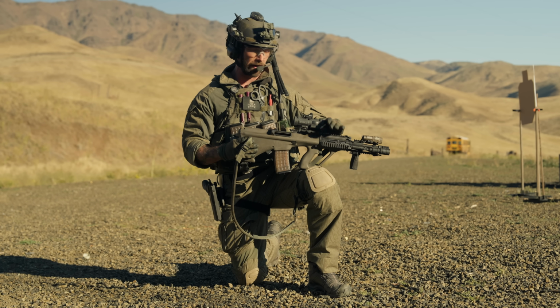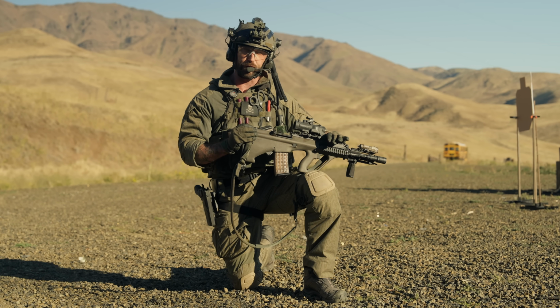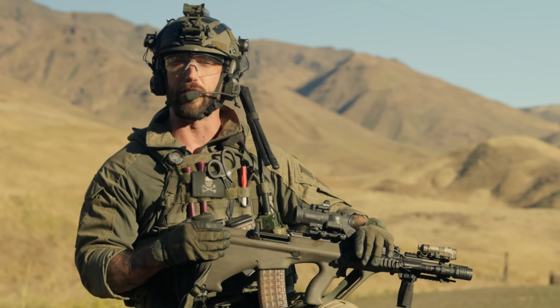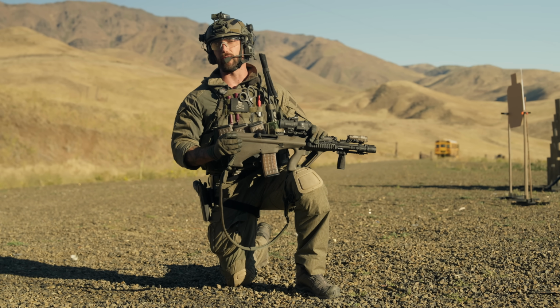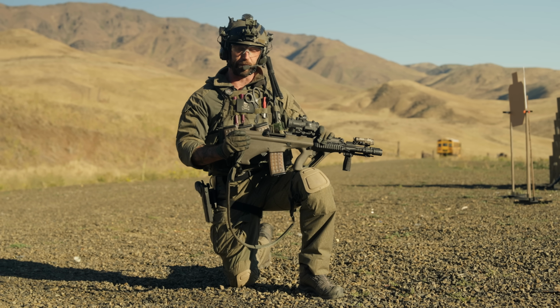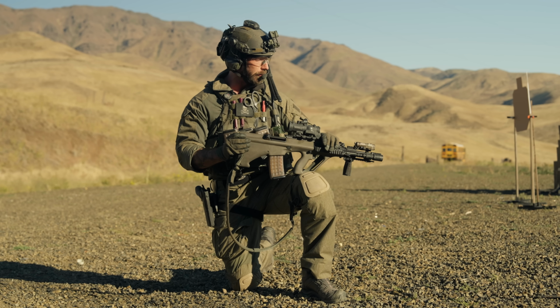Now, there are multiple variants of the AUG, and the AUG has served in multiple militaries, whether it be the Austrian or the Australian, same country in case you didn't know. We, of course, have New Zealand, Ireland, and even better than that, we've talked to a lot of soldiers, approximately 400 of them, on their professional combat experiences with this particular rifle.